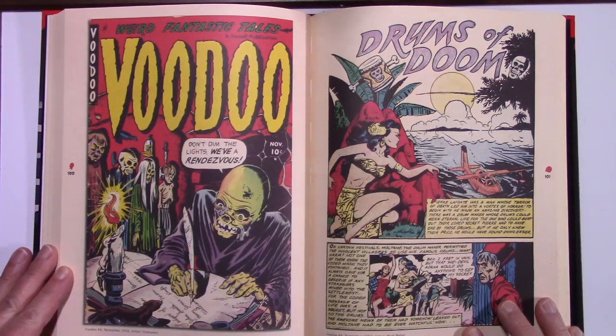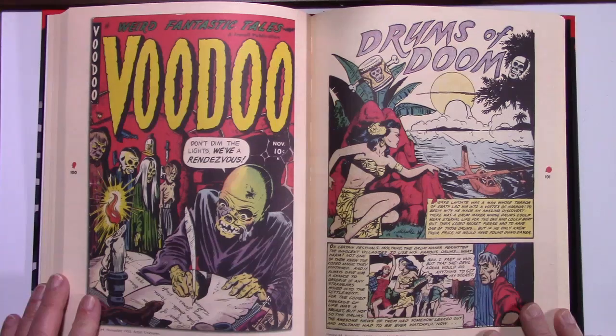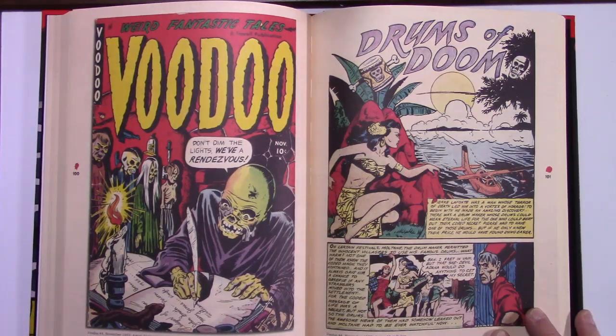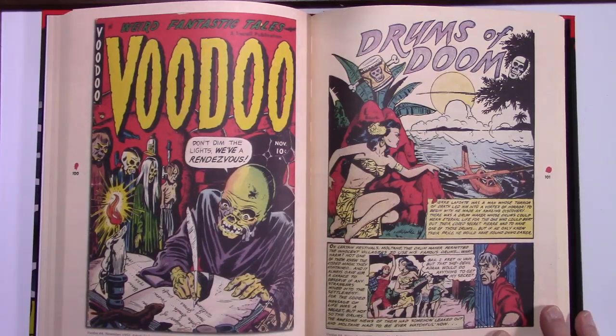Don't dim the lights. We've a rendezvous. And this is Voodoo number 4 from 1952. And right off the bat, we have the Drums of Doom with unmistakable art by the great Matt Baker. Once again, they were taking some 1940s jungle comics and also putting them into issues of Voodoo. This is one of them, Drums of Doom.